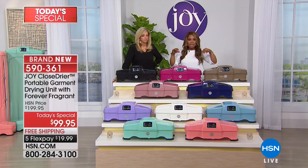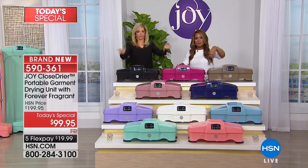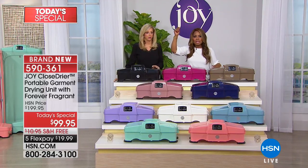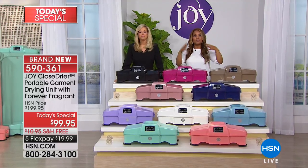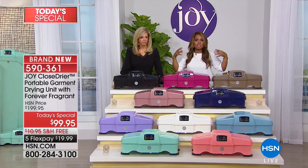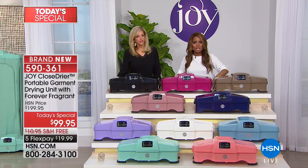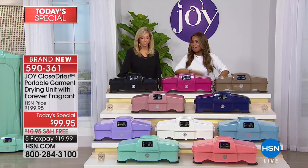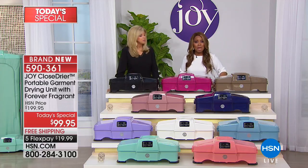Unbelievable. It totally collapses. Setting up takes 2 to 3 minutes, you just pretty much pull it up. It is a game changer, and it is going to give us all the freedom that we love to be able to protect our clothes, minimize the shrinkage, save money on our electric bill, because believe it or not, that dryer that you have in your home is consuming more power than you ever imagined.